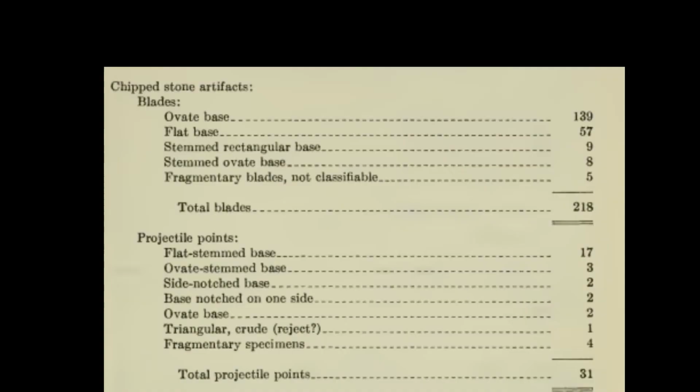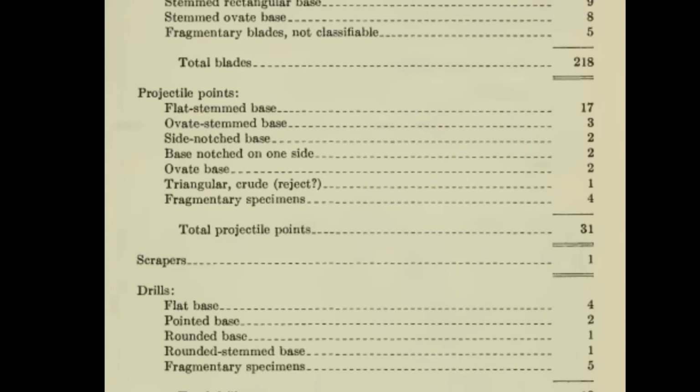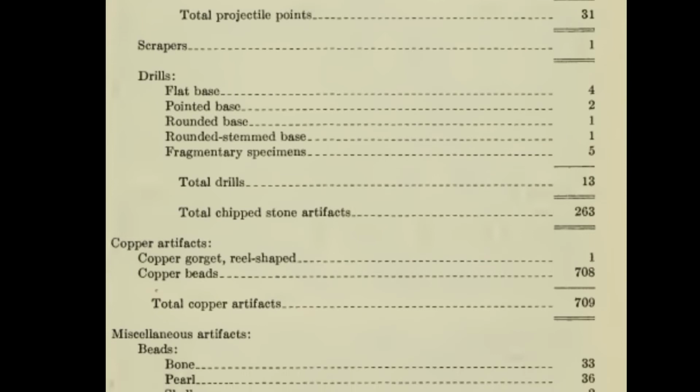And this is where this kind of starts getting annoying, and in the video I watched about the Grave Creek Stone, they really didn't cover that at all. Stuff they found in this mound at Natrium included an effigy of a bird, an effigy of a boat, 51 polished stones, 4 pipes or pipe fragments, 218 chipstone blades, 31 projectile points, 13 drills, 708 copper beads, a bear's tooth, and a worked piece of coal, along with a lot of other artifacts, but those were just kind of the things that jumped out at me.